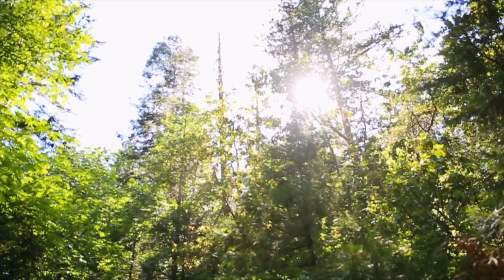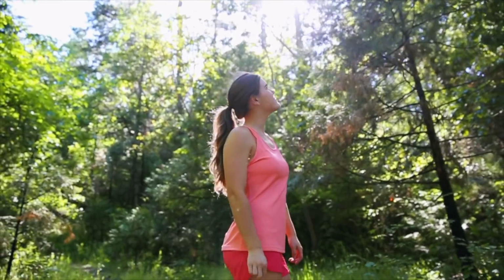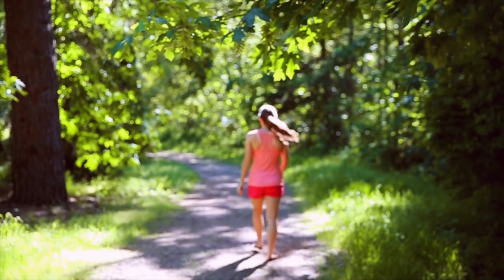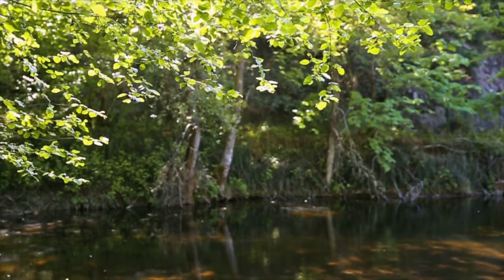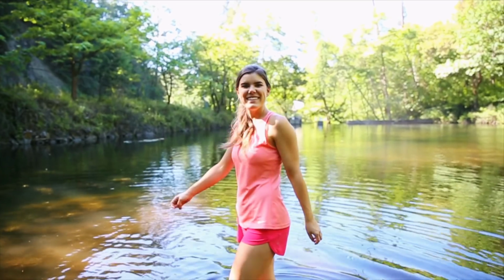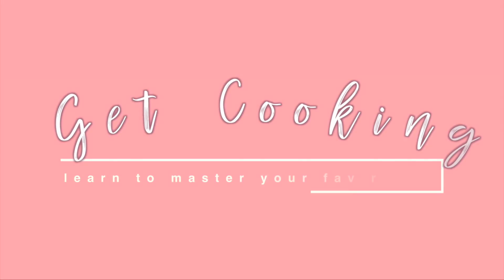Summer is the perfect time of year to get moving and make fitness fun. If you're new to working out, this is really important. I used to think that fitness and being fit and doing workouts had to be miserable, and that couldn't be further from the truth. So get out there and go for a hike and explore. And honestly, it's as simple as that to make healthy living part of your lifestyle.